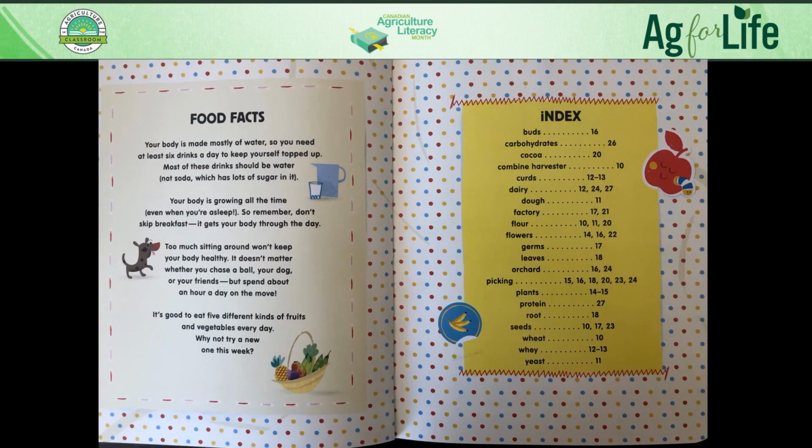Food facts. Your body is made mostly of water, so you need at least 6 drinks a day to keep yourself topped up. Most of these drinks should be water, not soda, which has lots of sugar in it. Your body is growing all the time, even when you're asleep. So remember, don't skip breakfast. It gets your body through the day.